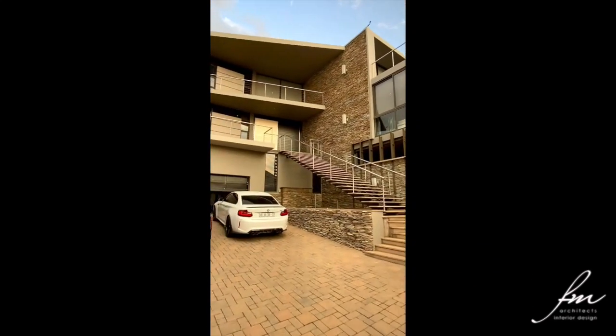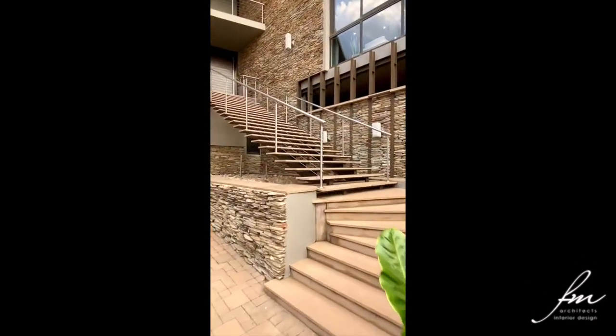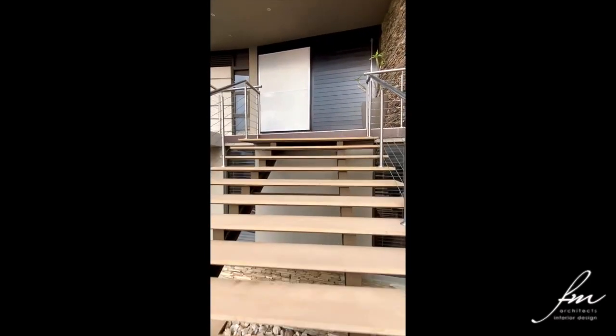Because of the complex nature of the stand, we have done basement garages where the garages enter underneath the house, and we've elevated the balance of the residence to sit on top of this rock that we've had on the stand that we needed to work with.